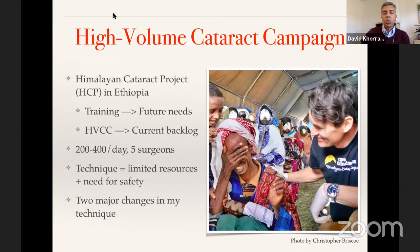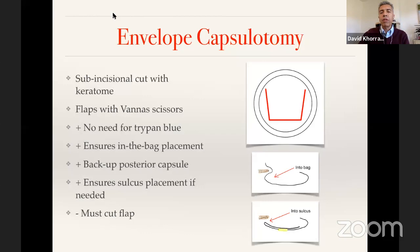And so there are two major changes that came in my technique as a result of participating in these campaigns. The first was adoption of the envelope technique. I had been doing the capsulorhexis as well as the can opener. The envelope capsulotomy consists fundamentally of doing a sub-incisional cut with the keratome and then making two relaxing incisions with the Vannas scissors. It has the advantage of not needing any trypan blue.